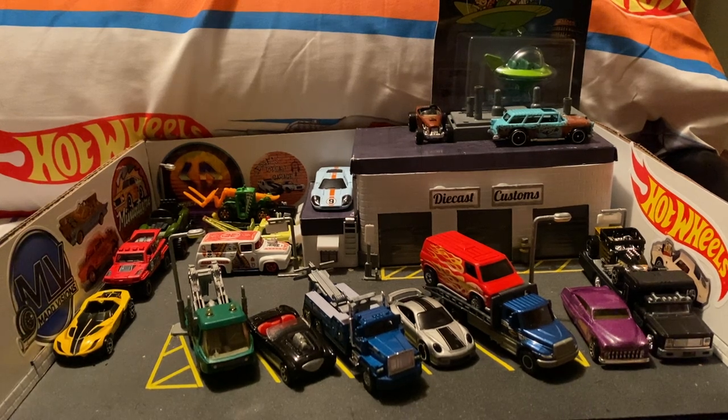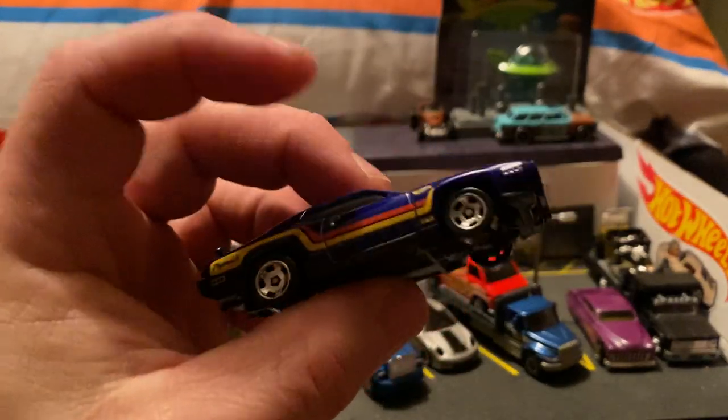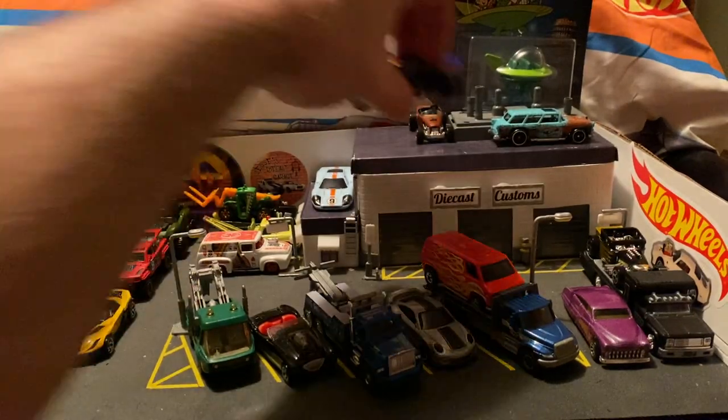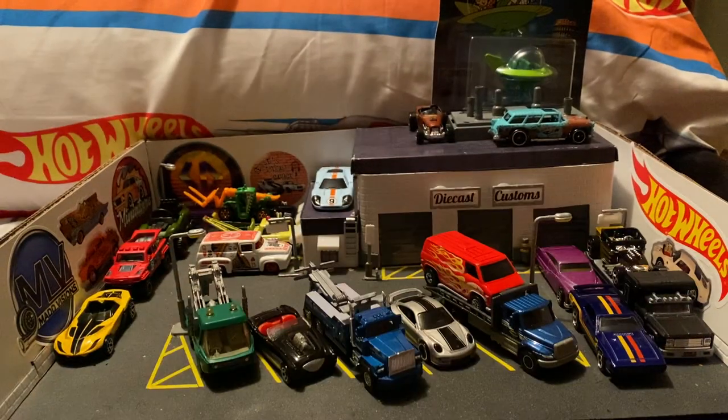And, oh, nice. Got a Mopar here. This is the Roadrunner. I know I have this one carded. I do not have it loose. So this will probably be a pocket ride for sure. So I'm gonna run out of room here. Just put some cars, put them wherever I can find a spot, guys.